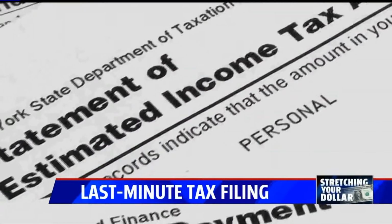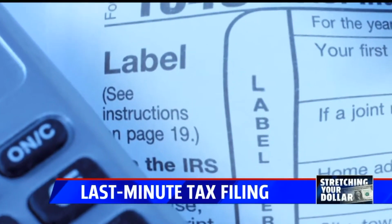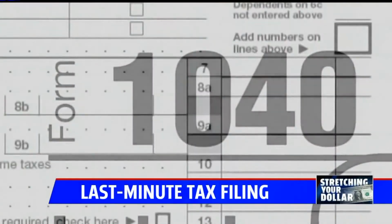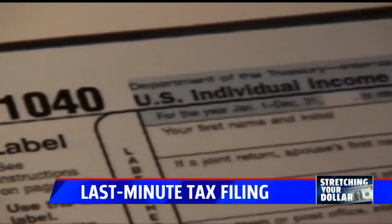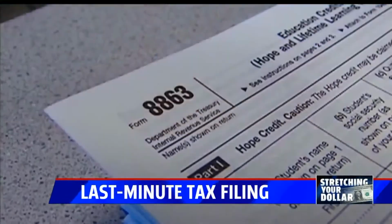And despite the last-minute nature, be careful and be correct. The most common error is putting down the wrong Social Security number. If you make these errors on your returns, it can flag you for an audit, and nobody wants an audit. Those errors can be as simple as a wrong address to rolling over an IRA. Where did the money come from in that IRA, and where's it going? Get those basics right, or you could be on the wrong side of the IRS.